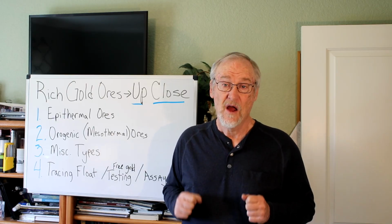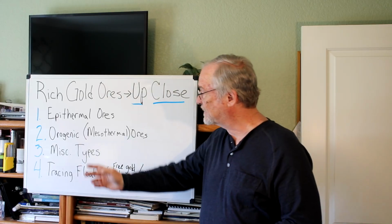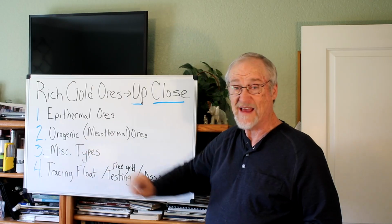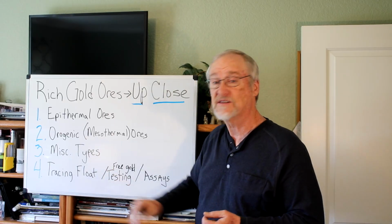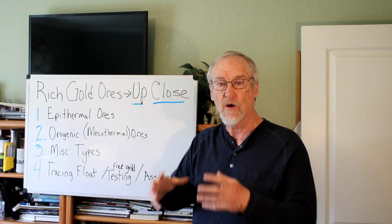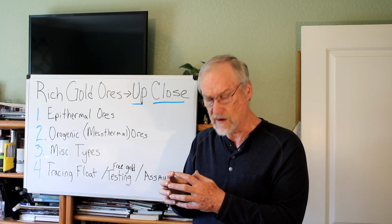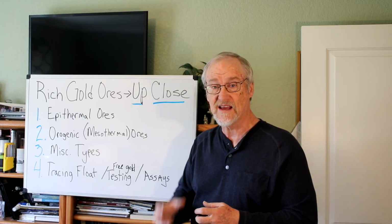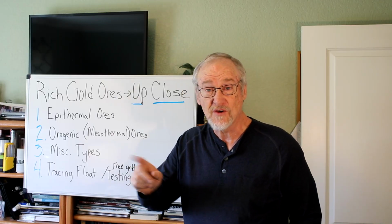which if you can collect bucket loads of material, then you can be making good money. When we take a look at the different ores, we're going to divide it up into groups. I'm basically going to divide it up geologically. Epithermal and orogenic or mesothermal are the most common and well-known types, but we're going to take a look at some other miscellaneous types, and then we're going to talk about tracing. You find a piece of rock that's loose and you think, oh yeah, where's the deposit that this came from? Well, we're going to talk about tracing. The loose pieces are called float by prospectors, and we're going to talk about tracing float to its source.